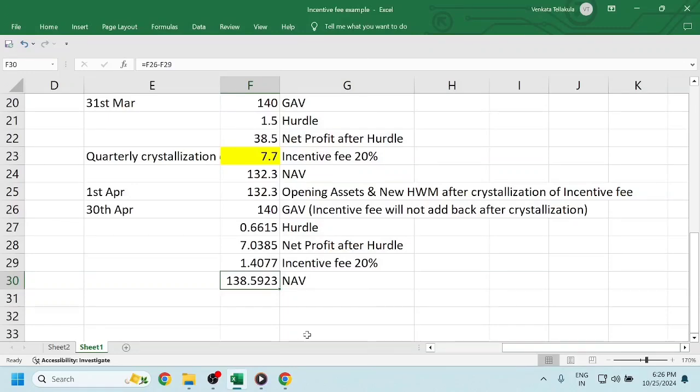So that's about high water mark, crystallization, incentive fees, and hurdle rate.